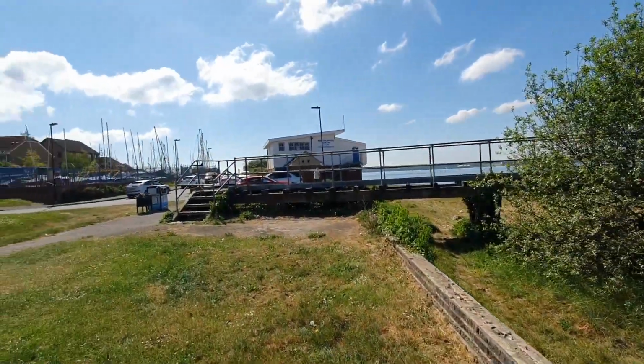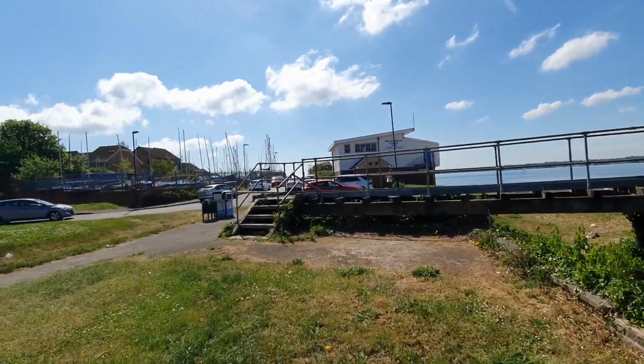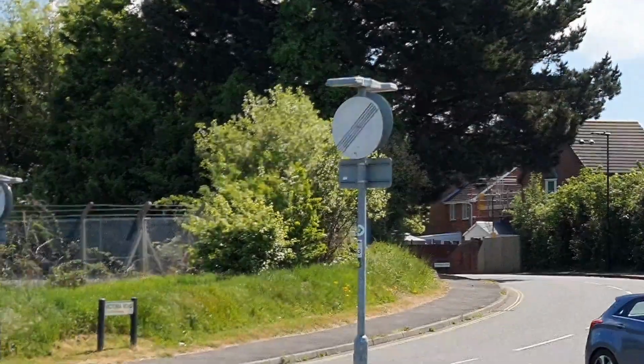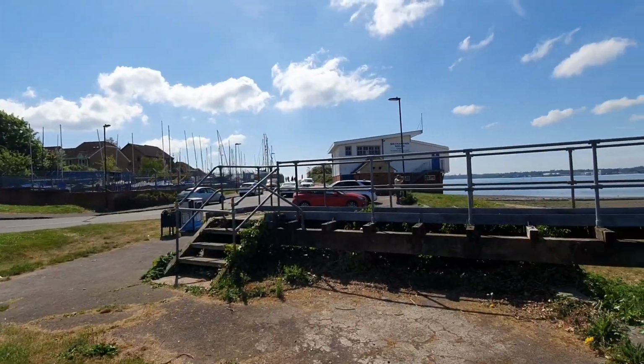And Southampton Sailing Club and onward. Try and pick up another seagull. I can see one on the post. Yeah, going that way next. Cool.